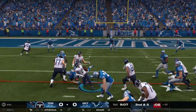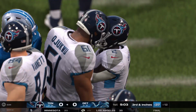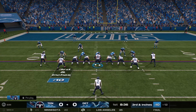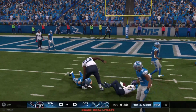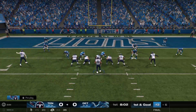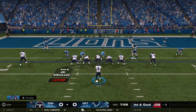On second down, Spears. And he's close to the first down. Gets 4 yards on the gain, but it will bring up third down. Motioning one of the tight ends. They'll try and run here with Spears. And the Titans are going to have a first and goal coming up. They find a way to convert on third and 1.